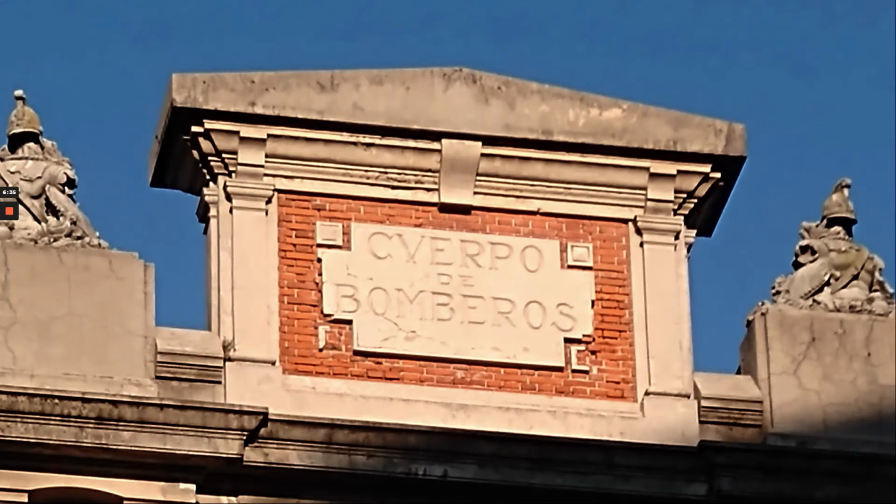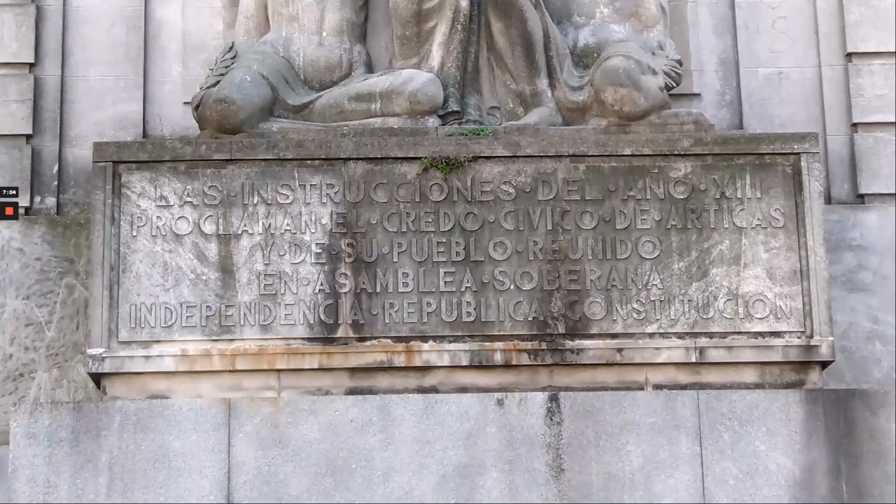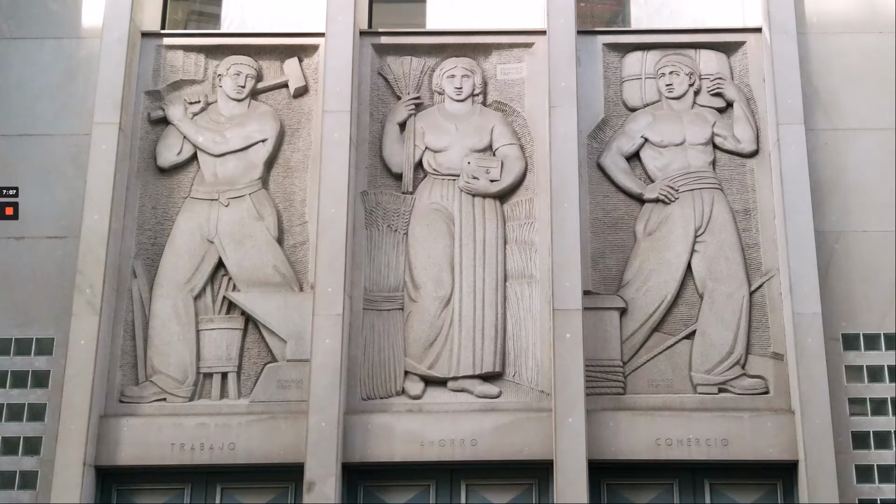The Cuerpo de Bomberos, the firefighter quarters. This one is interesting because they didn't disturb the vertical lines in the facade, so they carved the words just around the lines, and that disturbed the Minerva on the right. You can see the pairing between the B and the A is not particularly happy.